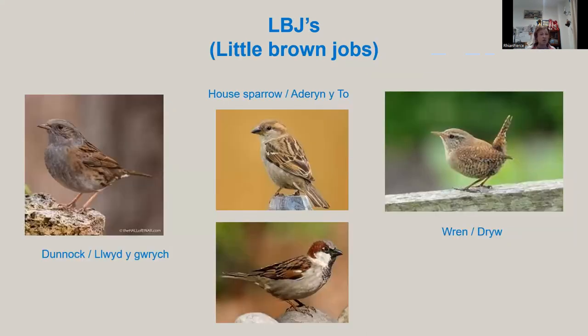You may have a bird watching friend and you may have heard of LBJs. They're little brown jobs, basically something small and brown that maybe flits in and out of the hedge or the undergrowth or a bit of woodland. And you're like, oh, it was brown, it was little, and it was a bird. So sadly, these ones do take a bit more patience and you basically just wait until you get a good view of them.